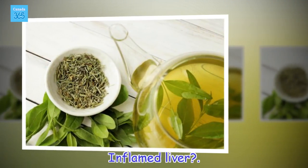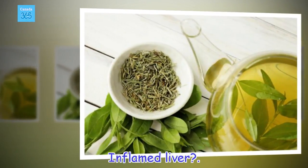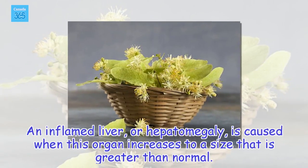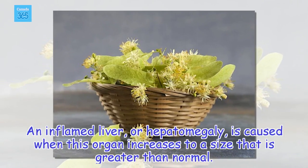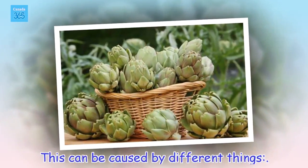Inflamed liver? An inflamed liver, or hepatomegaly, is caused when this organ increases to a size that is greater than normal. This can be caused by different things.